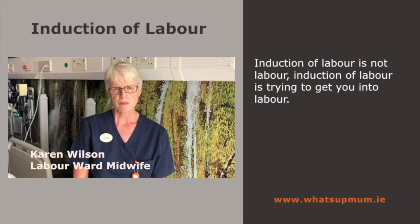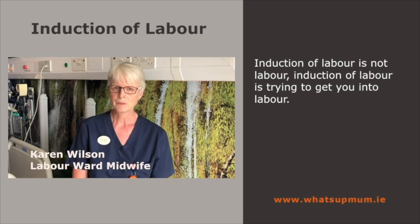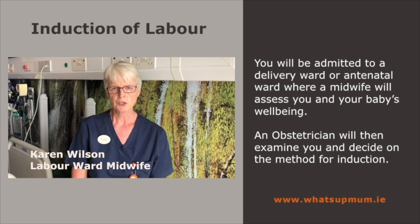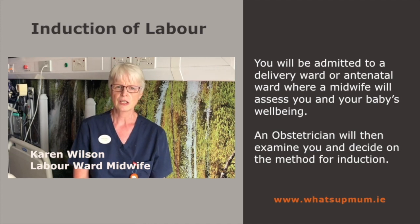I think it's important to remember that induction of labour is not labour. Induction of labour is trying to get you into labour. So usually what happens is you're admitted to one of our wards, to either delivery suite or to antenatal ward, and there you're initially assessed by a midwife to check you and your baby's well-being. And then an obstetrician will see you and examine you and decide on the method of induction of labour.